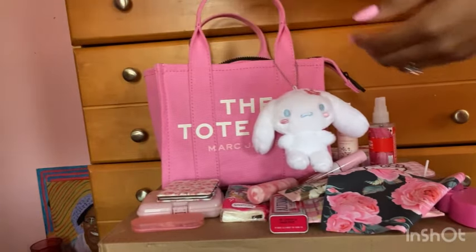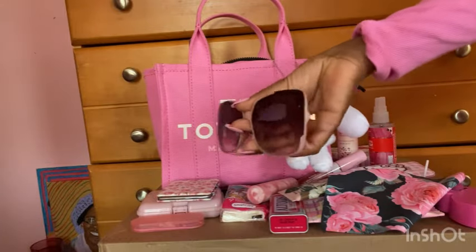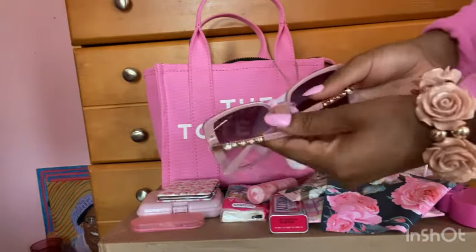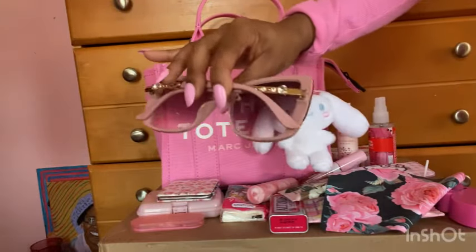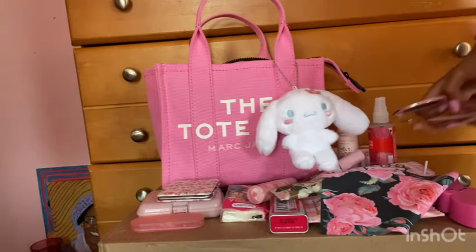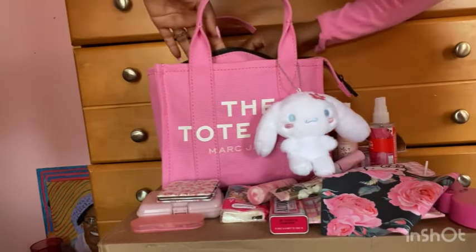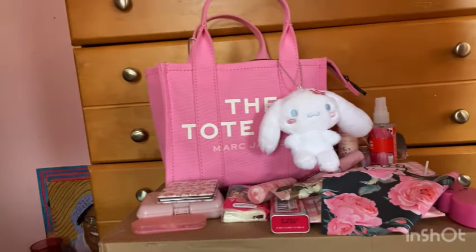Next are my sunglasses. I got this over a year ago from Shein. I wear these all the time. Just some sunglasses that are like this dusty rose pink. Let me just put this right here. Let's see. Okay, one last pouch in here.